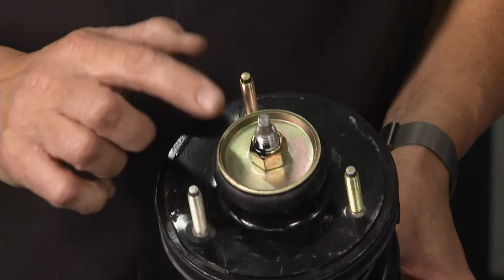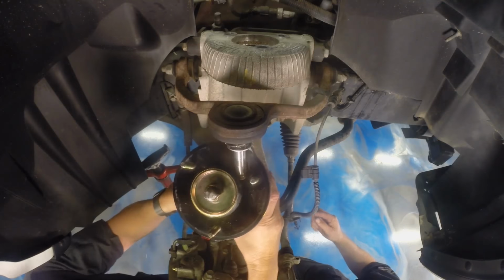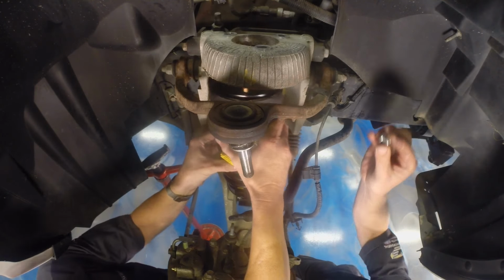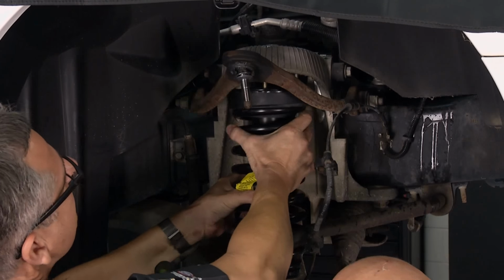You get those muscles flexed again, pull it down for me, and I'll slide it up. We'll get the bottom down in there first. That should give us enough room to clear. Look at that. And this one's about indexed. Just a hair off.